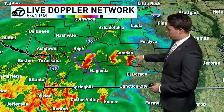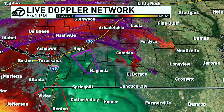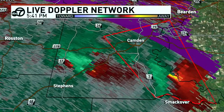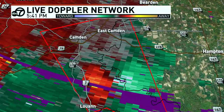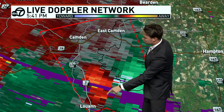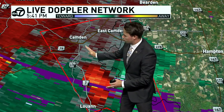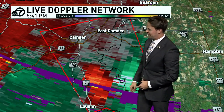This storm, Barry, I think towards Camden, probably is going to be, I would say, the most worrisome because it has the most access to instability. It's very close to an area where temperatures have been into the upper 80s, and we have very strong rotation there right along the Ouachita River. But remember, this is moving northwest, so this is headed directly towards Camden.